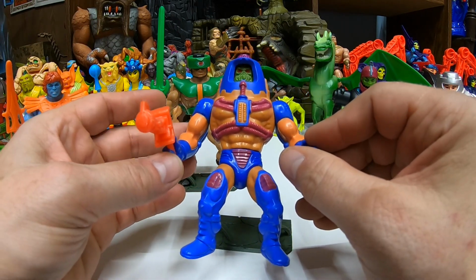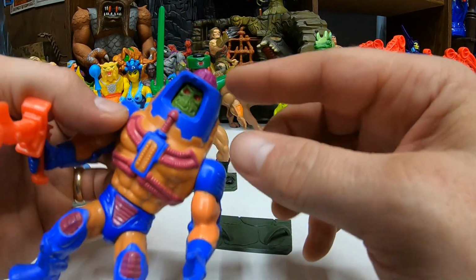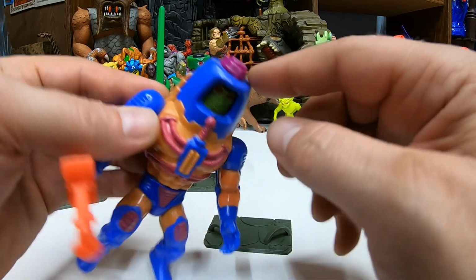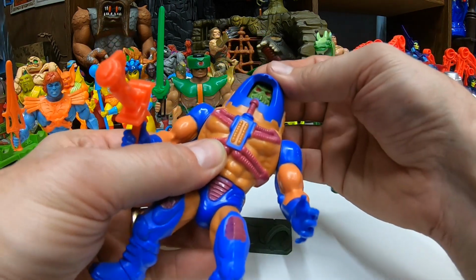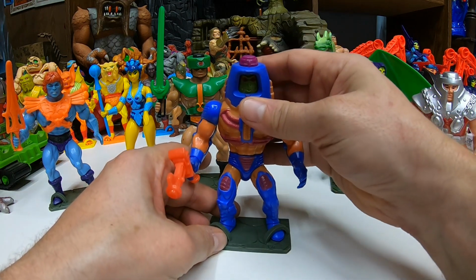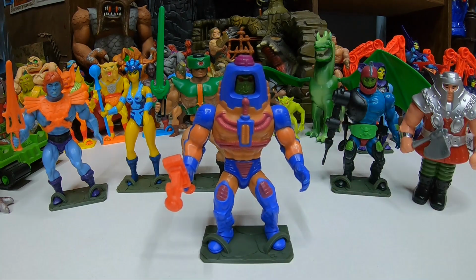It's just so common, that's the thing. But the key is to find one that has no paint scuffs around here and everything, because that's where it gets scuffed up. So if you have one in really good condition, you can charge a couple bucks extra premium, but not too much, because the figure is just dirt common. I think the most common Masters of the Universe figure that there is. So there we have Manny Faces.